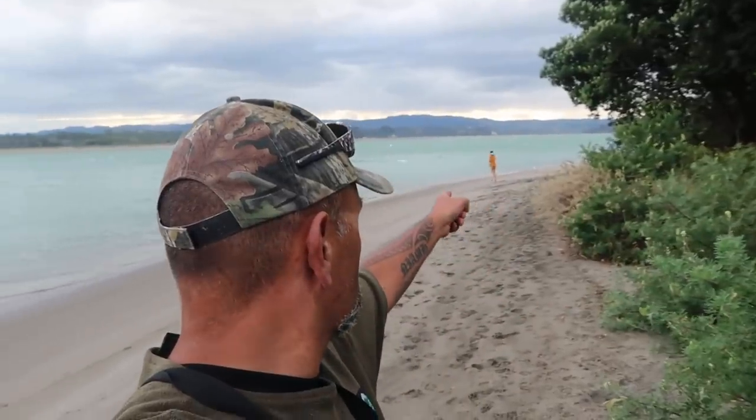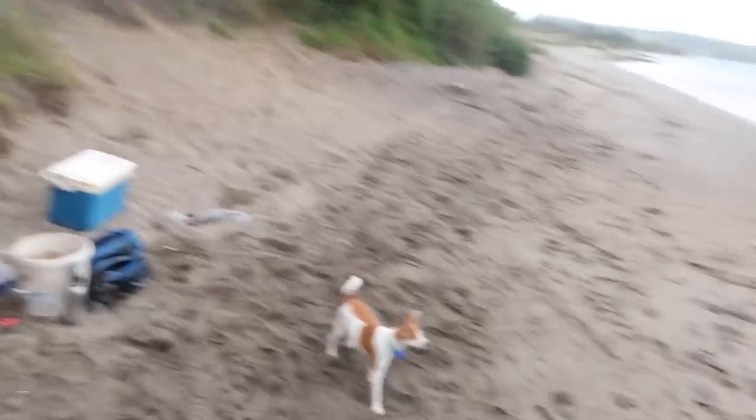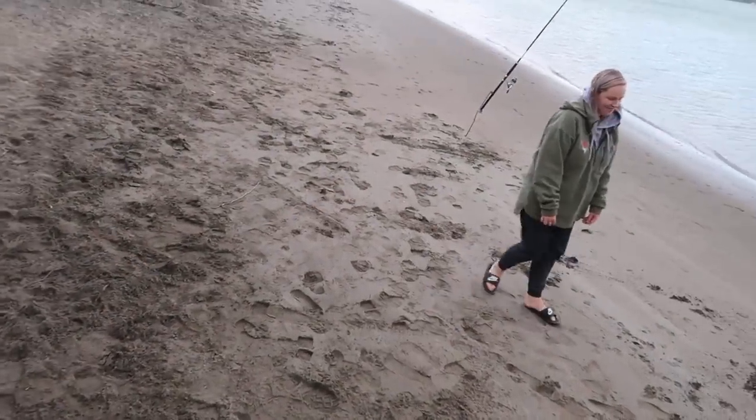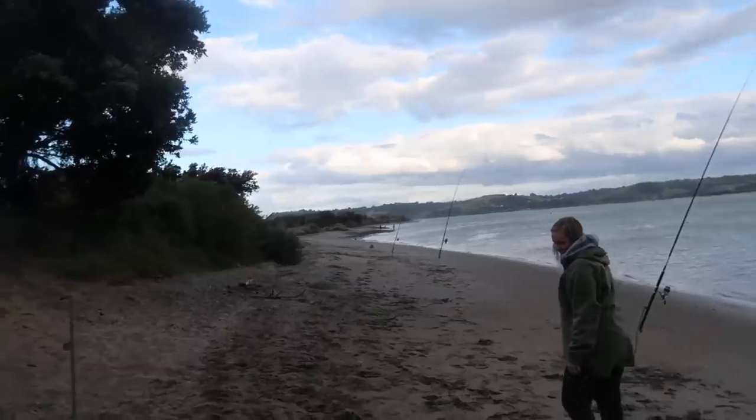Down here in the harbour, it's pretty choppy over here. There's been white caps over here, but it's nice over here. Look, a little cutie, eh? There's one swimming in the water. Yeah, a little one. The snapper, all go home then.